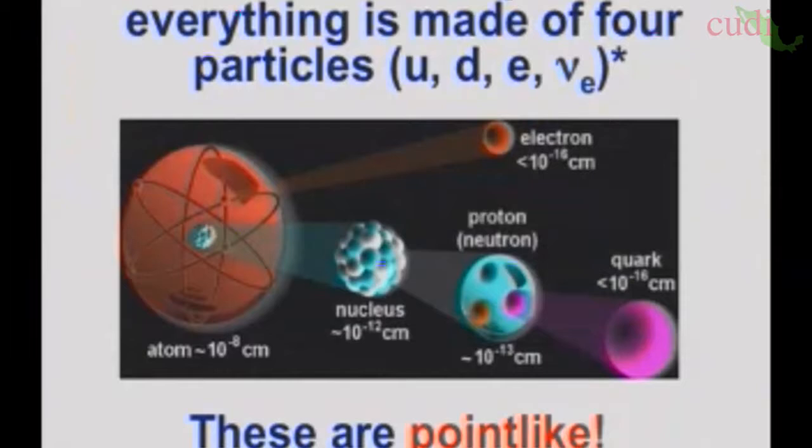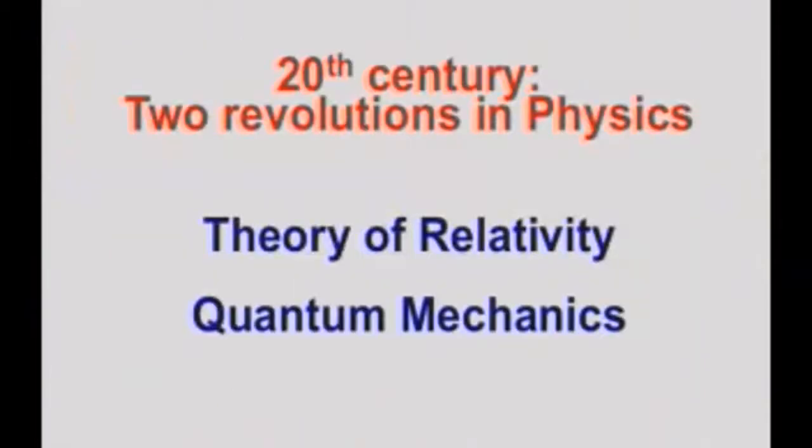And why is the inside massive? Because it consists of other things. You keep on going and going and going, cutting and cutting and cutting, like we just did, up until you get down to a size of zero. Well, that guy should have no mass. It's not made of anything else. A priori, thinking simply. Then, in the 20th century, came two revolutions in physics. The first one is the theory of relativity, and the other one is quantum mechanics.